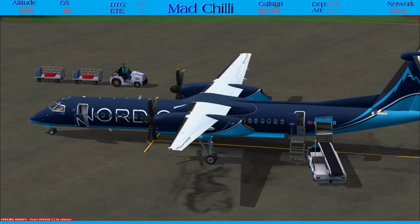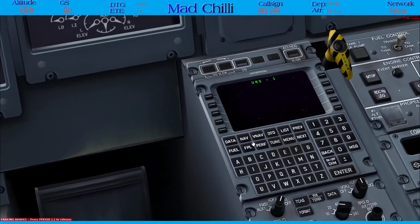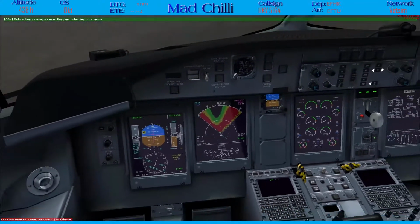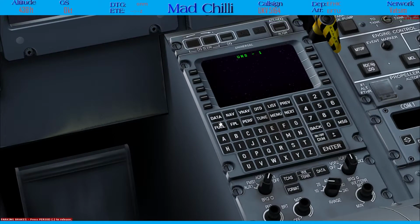Okay, opening all the doors now. I'm hoping, yeah, because I've restarted this thing, it's not starting. Confirm off, right, and then turn it on. I may have broke the FMCs, FMSs, whatever they're called. In the case that I have broken them, I'll have to reload the plane.